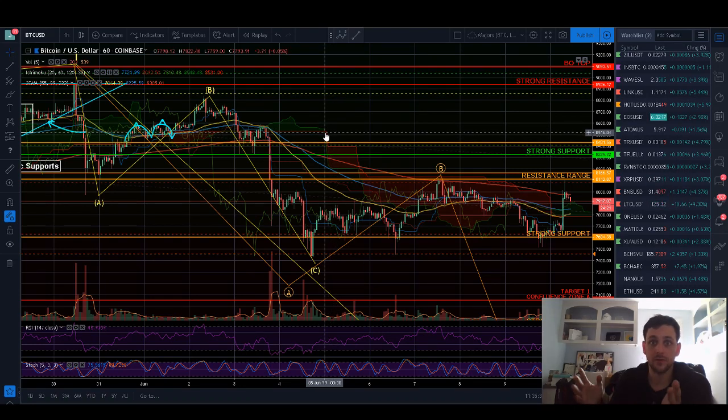Support and resistance is by far the most important aspect of any trading strategy, any TA skill set that you're developing. If you're trying to learn how to do this stuff, you need to focus entirely on support and resistance and identifying different types of support and resistance, how they work, different probabilities. It's absolutely crucial. I can't highlight that enough.